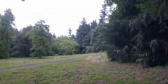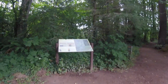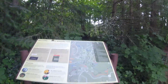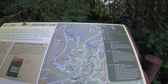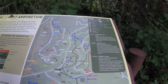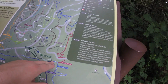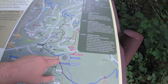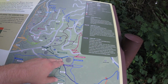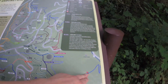I don't know where that one goes. Wait, so now welcome to the Hoyt Arboretum. So I'm there? I made it? Wait, where am I? Where's the star? I need the star. Okay, wait, so gotta find Wildwood Trail. As long as I follow the Wildwood Trail. Here's Hawthorne. Hawthorne. Oh, I'm over here.